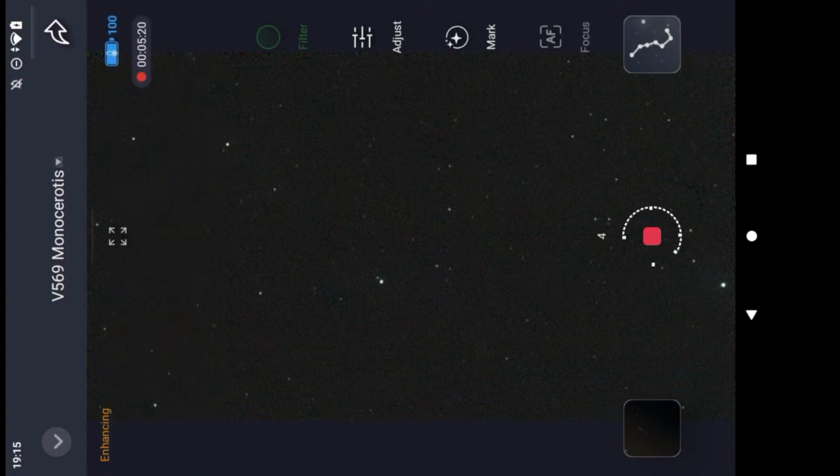Alright, when it starts telling me image doesn't have enough stars, it usually means image has enough clouds.